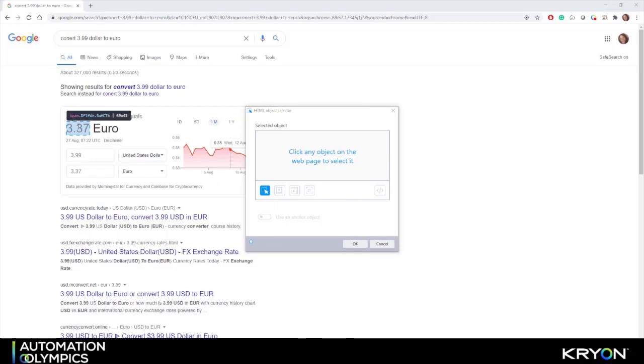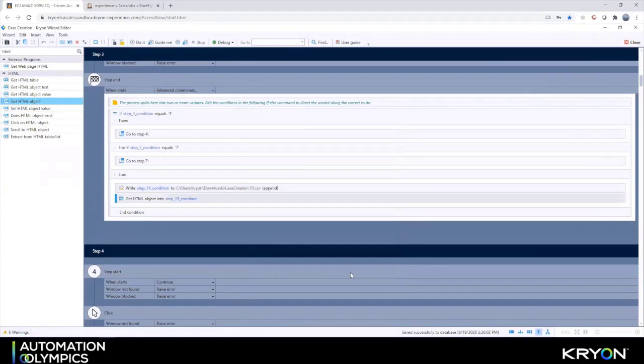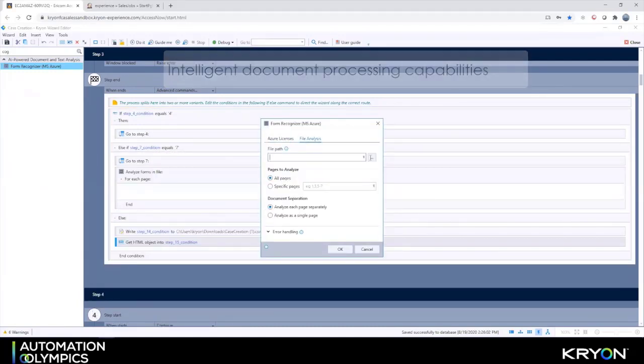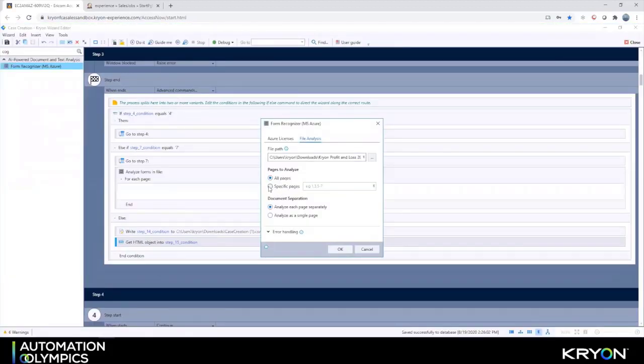Meanwhile, the finance department has to process a lot of invoices, which involves scanning, validating, and approving them. So to help streamline this mundane activity, Michelle is leveraging a set of AI-based advanced commands powered by Microsoft Azure Cognitive Services. These intelligent document processing capabilities enable Cryon robots to understand both structured and unstructured data, read from printed and handwritten text, pull the information from forms, understand human intent in text, and more.